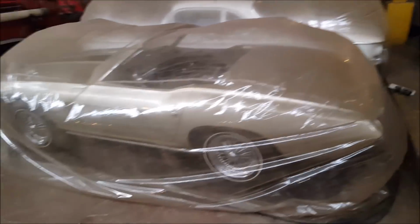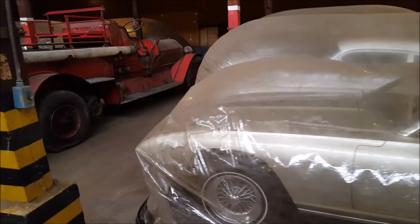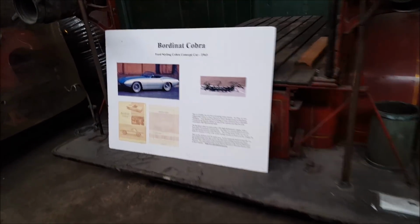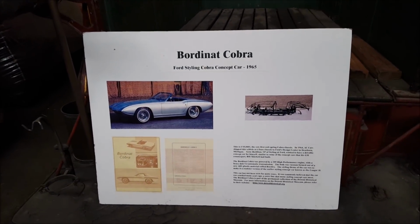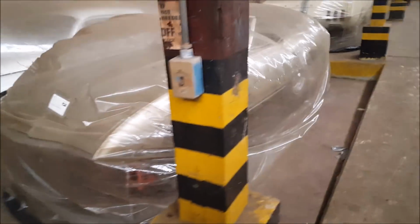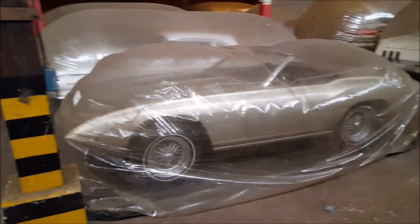How about an original Cobra car? The Bordenat? It's actually CSX 3001, the first ever coil spring Cobra chassis, and they turned it into a concept car. It is fine, it's not in bad shape. The bubble just deflated a little bit because the filter just got changed.